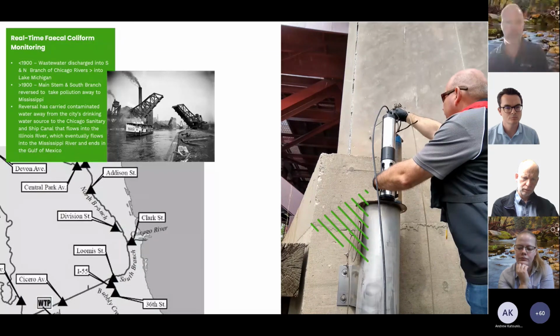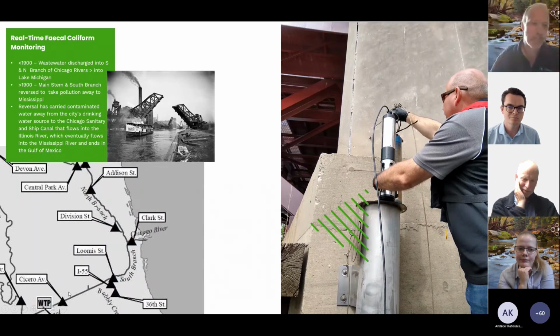So what they did 100 years ago was reverse the south branch. You can see this nice long straight section is actually Park Canal. Now the water flows down the north branch. They actually let water out of Lake Michigan, and then it combines and flows down to the Mississippi, and it ends up in the Gulf of Mexico. So it's quite a major engineering feat, all to get over pollution.